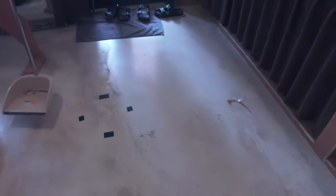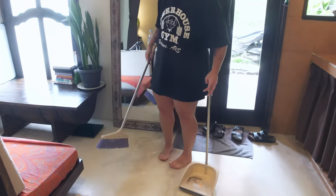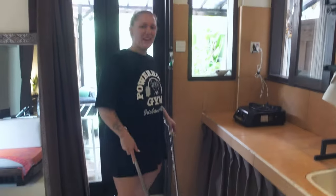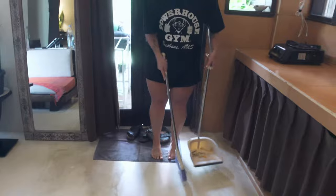Steve has done a sweep. This is what we're working with. Every second day we sweep. And we obviously don't have a Dyson here in Bali. Oh, a Dyson would be mint. I'd vacuum daily. Where does it all come from? And it's annoying because the broom is so little. It's like a putt-putt size. Yeah, it's like a kid-size broom.